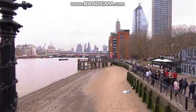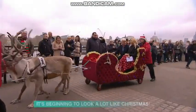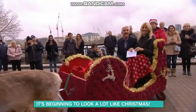Nice. See, now that's a lovely way to arrive at work. We got very close to the top of St. Paul's as we came into land then. Did you notice that? We landed beautifully on the South Bank. Happy Christmas to you. This morning's Christmas starts today.